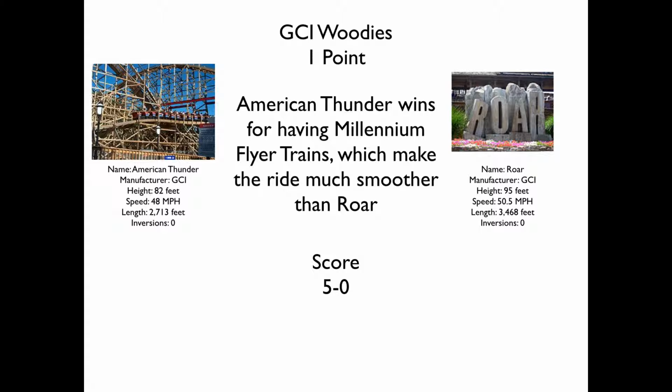Roar was one of the first GCIs to ever open, alongside Wildcat at Hershey Park and Roar at Six Flags Discovery Kingdom. Those were GCI's pioneering days. American Thunder actually is a clone coaster. It has another clone somewhere in the Nordic countries, I think Norway or Sweden. But American Thunder will still take this. It has Millennium Flyer trains, unlike Roar, and it's just a much smoother ride, and it's actually underrated in my opinion. It's a pretty fun GCI, probably the second best one I've been on, just short of Lightning Racer.